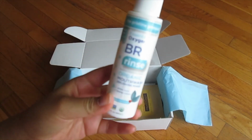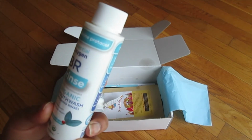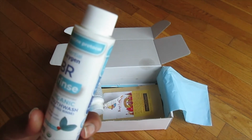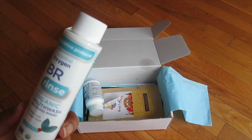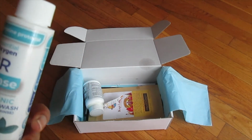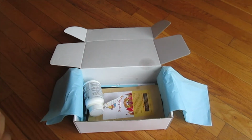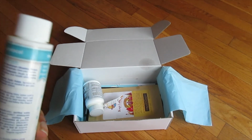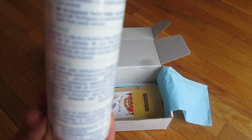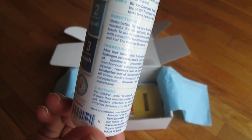I also got this Essential Oxygen Brushing Rinse. I've gotten this before in Daily Goodie Box. This stuff is not super minty. I wish it was a little bit mintier. It's wintergreen. It never really makes my teeth feel that clean, gotta be honest with you. It's organic, non-GMO, completely healthy ingredients such as aloe, water, wintergreen oil, some xanthan gum, peppermint oil. It's got great ingredients. However, it doesn't really work that well for me.